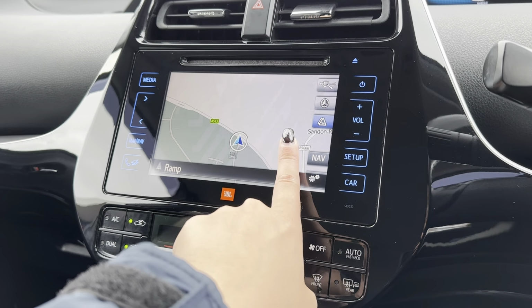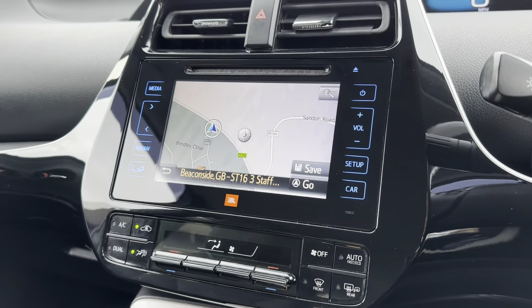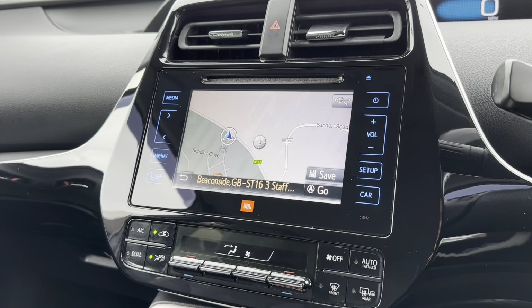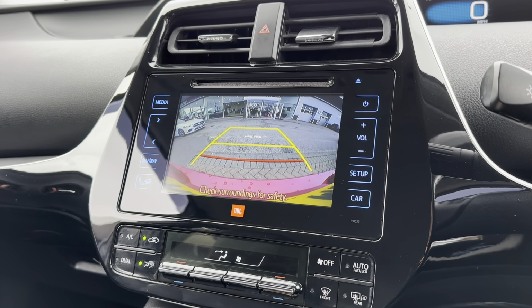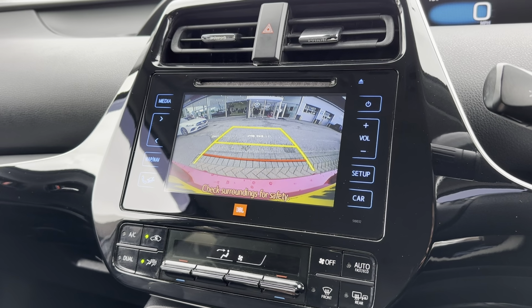Another feature included with this display is the super reliable navigation system, and as it is a touchscreen display, it means you can move the map itself as well as zoom in and zoom out for your required distance. Now when the car is put into reverse, you will be able to see that a rear camera with parking guidelines does come up. This means that reversing and manoeuvring has never been easier for the driver, and it also protects the exterior look of the vehicle for longer.